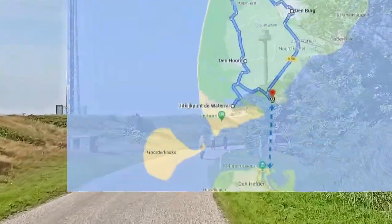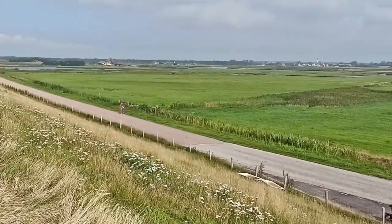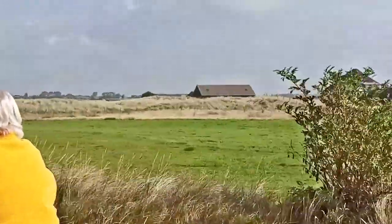The ferry port is in the south of Texel and our first detour on the island goes past dunes, which are crisscrossed with heather to the viewpoint in the bird sanctuary Horseboulders and Horsmeertjes.